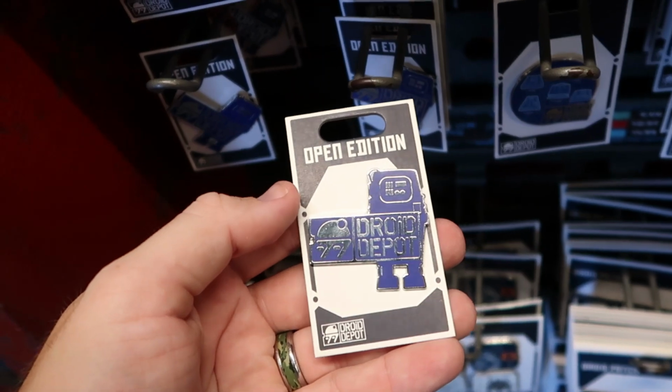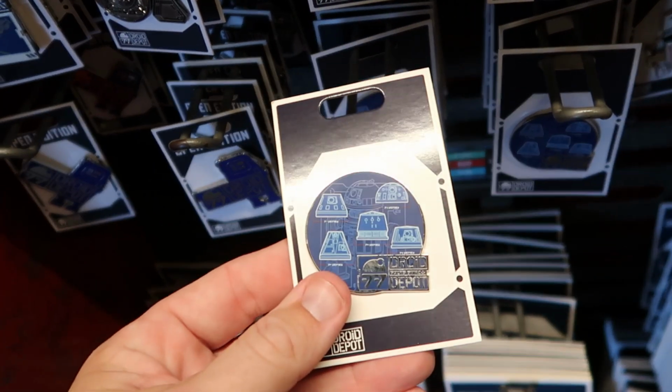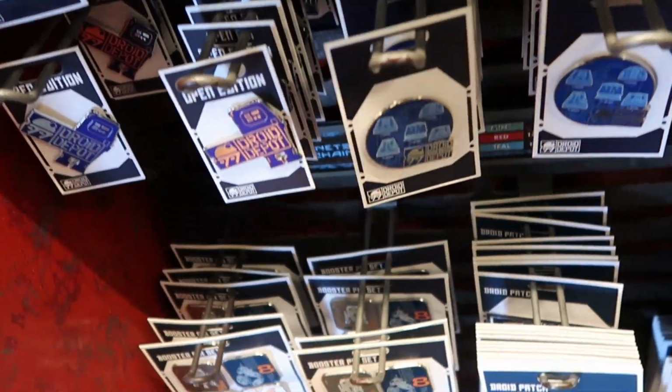Some of the assorted pins that they do have for sale. This one is the Droid Depot Open Edition. $12.99 for that. Right next to that one is a whole compilation of a bunch of different droids. Then it says Droid Depot on the bottom. That one is still only $13, so a very good deal.